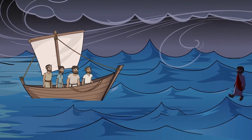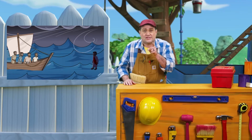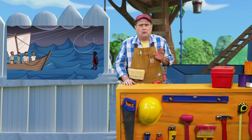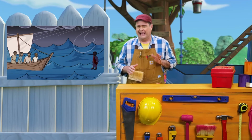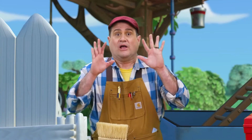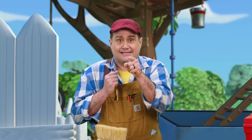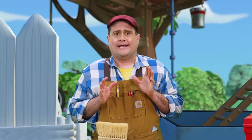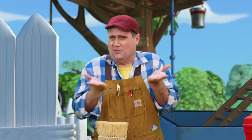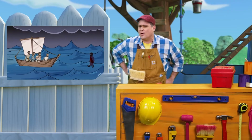Just then, they saw something on the water. Do you see it? Raise your hand if you see it. Oh, it looks like a person! Jesus' friends were scared. Ooh, can you show me your scared faces? That's exactly how they felt. And they thought, could there really be a person walking on water? Huh. Who do you think it was walking on the water towards them?